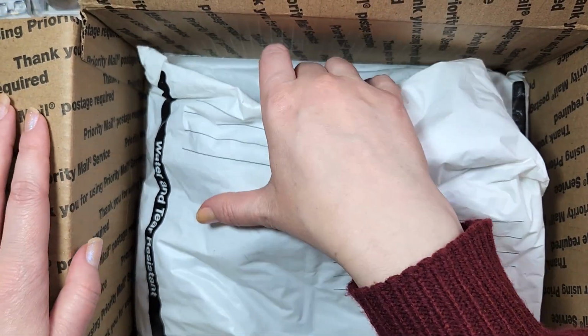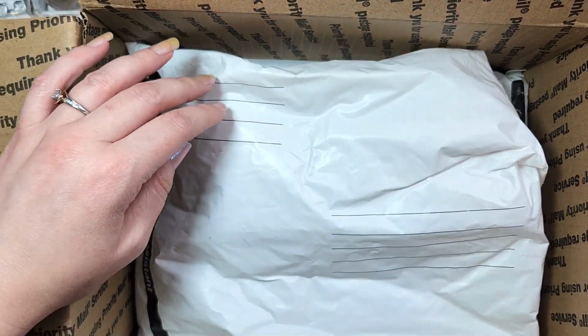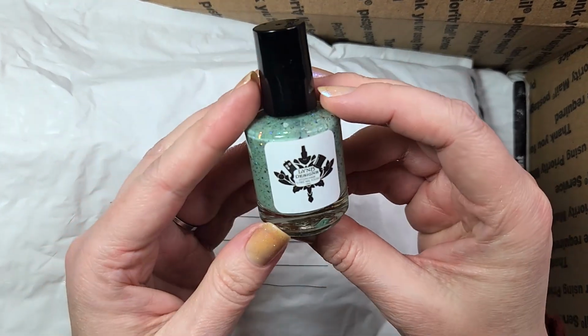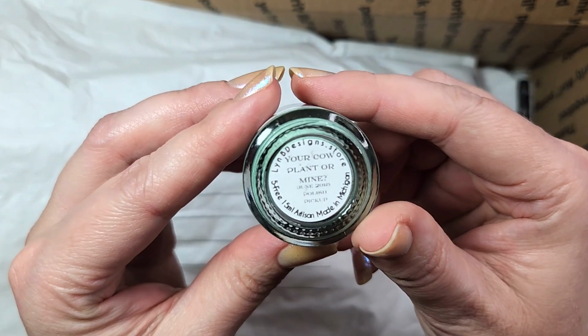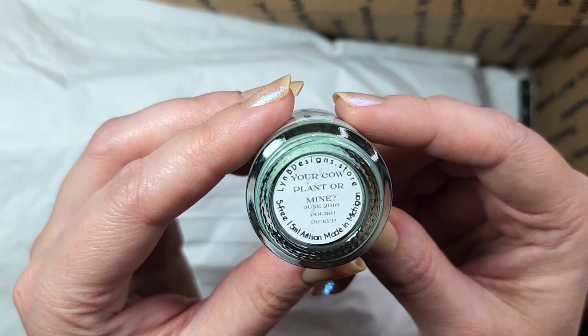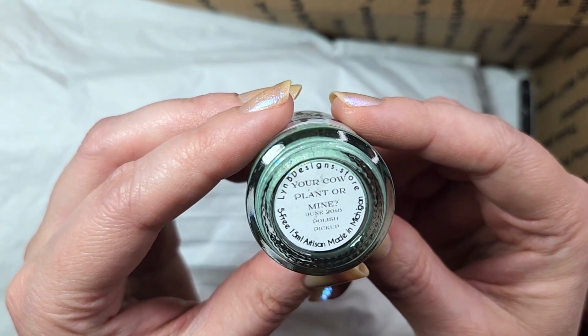Okay, oh my goodness, do we have 2 more? Alright, let's see. We've got one from Lindy Designs. This one is called Your Cow Plant or Mine. This one came out in June polish pickup for 2018.